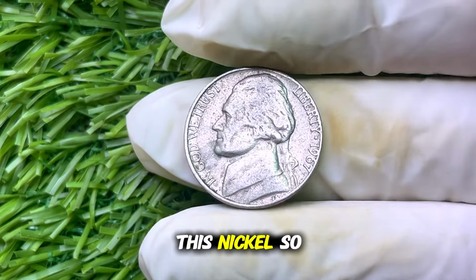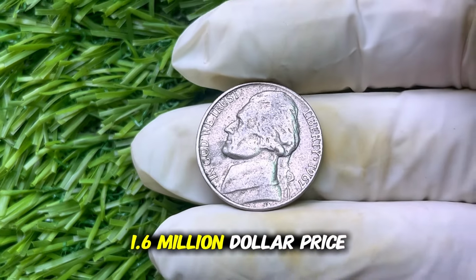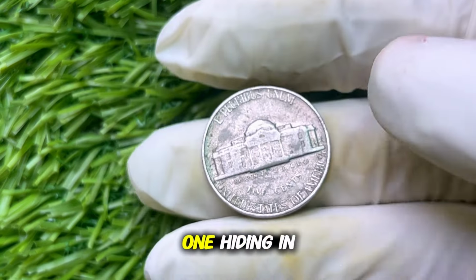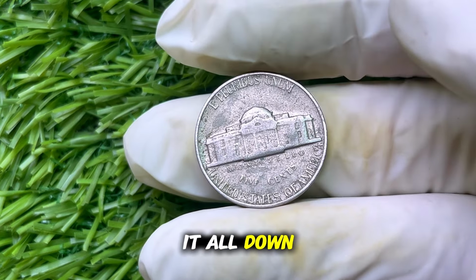But what makes this nickel so special? How can a single coin command a staggering $1.6 million price tag? And here's the real question: could you have one hiding in plain sight? Stay with me, because we're breaking it all down.